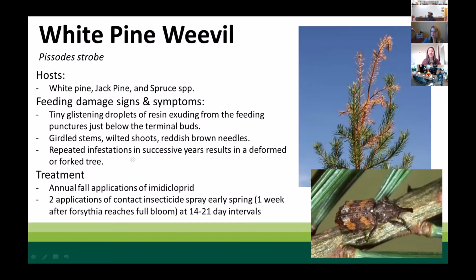You could do a fall application of imidacloprid that will get taken up into the tree, starting to reach its peak of chemical right as those emerge in the early season. Otherwise, your contact sprays can work. And the phenological indicator is 1 week after forsythia reaches full bloom. Basically you do 2 applications, 2 to 3 weeks apart.